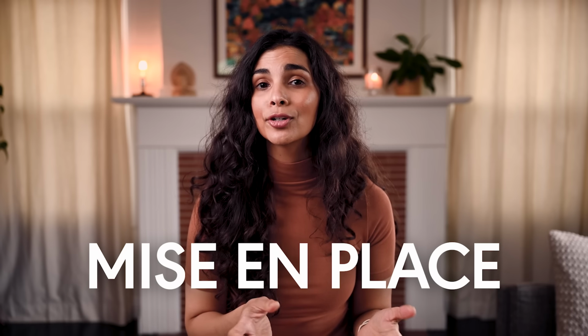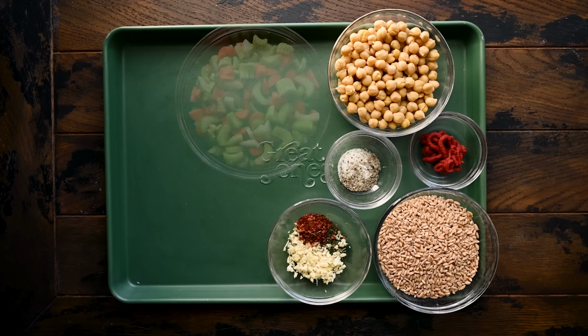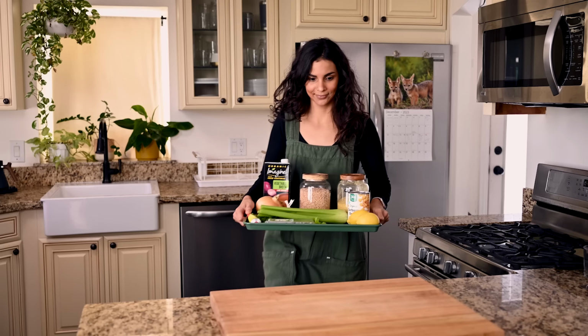And if you don't read the recipe in advance, you won't be able to take advantage of our next time-saving tip. And that is to mise en place. Mise en place is a French term that simply refers to prepping your ingredients and getting them organized in one place before you start cooking.